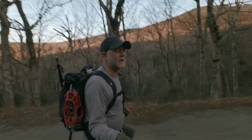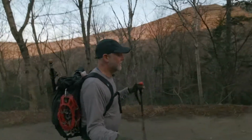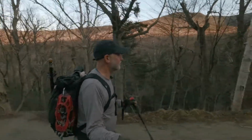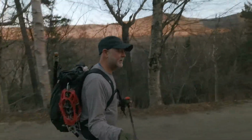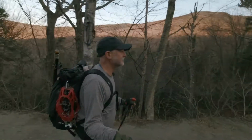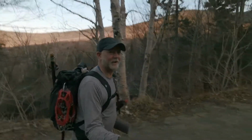Winds are supposed to be around 20 to 30 miles an hour today with gusts up to 50. So we'll see how the antenna holds up under those conditions. It's a beautiful day. Not supposed to rain until late this afternoon. Getting an early start, so I should be off the mountain well ahead of that. 35 degrees. Be bold, start cold, right?